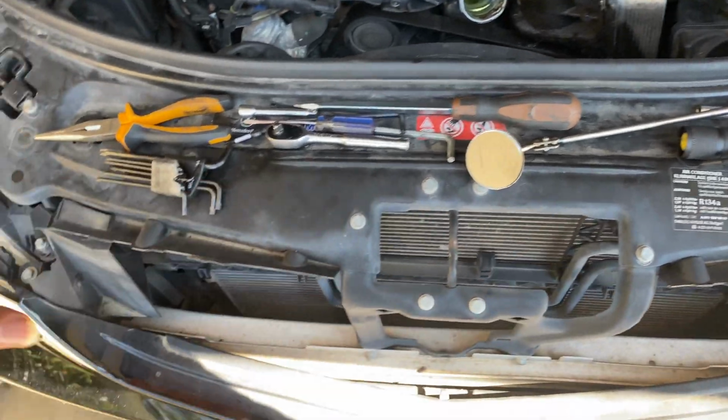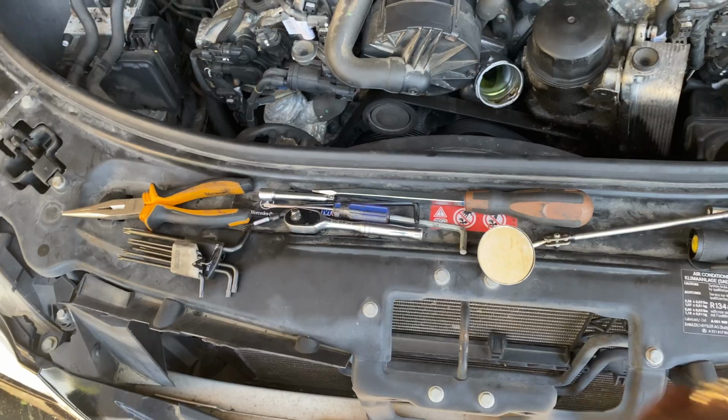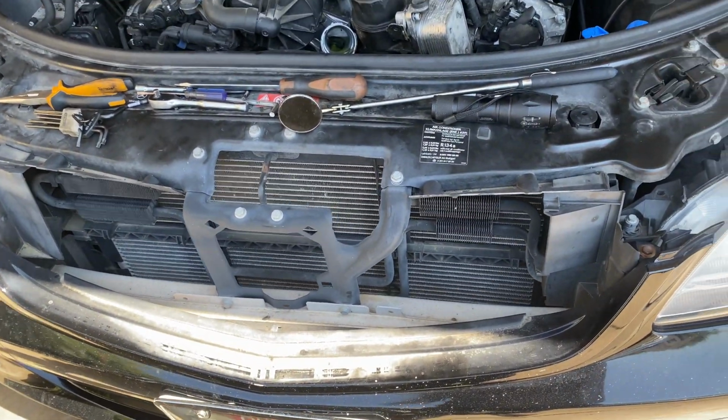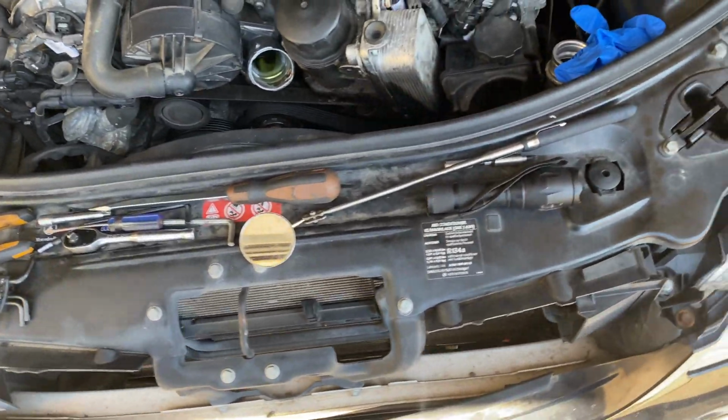Mercedes often uses this, I think, on all their vehicles. This is able to be disassembled or removed to gain access to that radiator. You don't have to remove the front bumper, just all this stuff that's in the way.